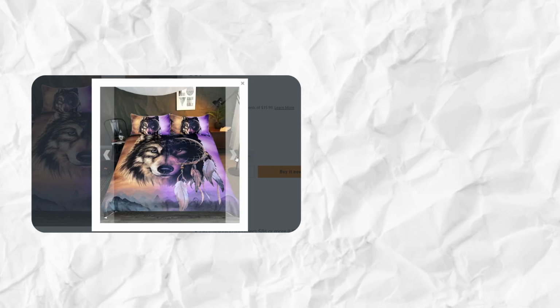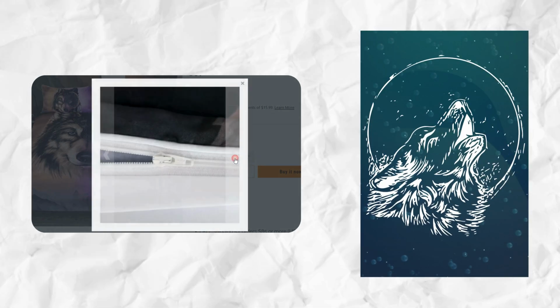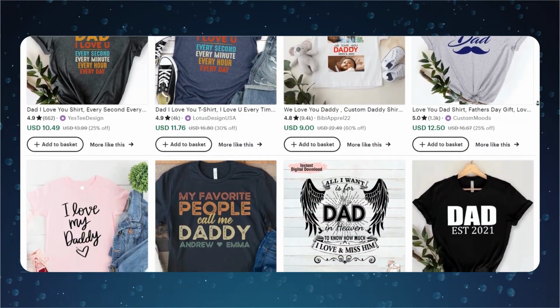So I thought people who are using my bed sets would be more interested in putting this design on their wall. These kinds of products are mostly sold as gift ideas, and you can get those ideas by exploring Amazon, Etsy, and checking what is likely to be working. Make sure you are not copying the same thing, as it will get saturated.